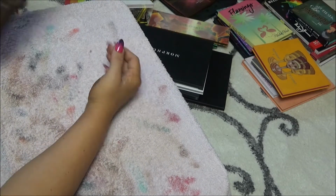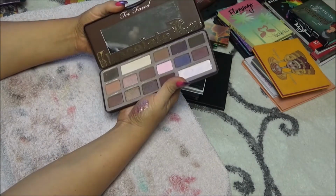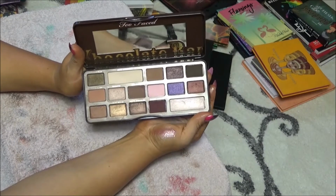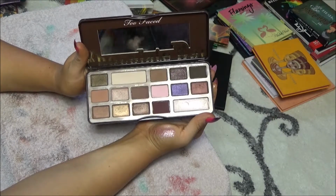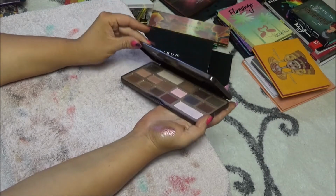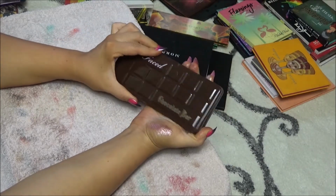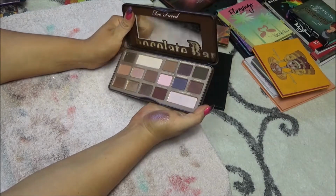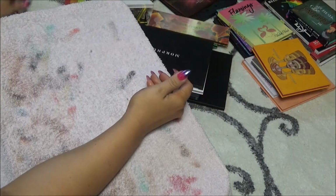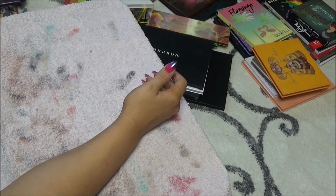I have another Too Faced palette. This is the Too Faced Chocolate Bar palette. The only reason I have this palette is because it was so iconic and everyone loved it so much. I'm going to keep it because the mattes work really well, and I do have to keep some neutral palettes. So yes, I'm going to keep this one, but I do not reach for it a whole ton.